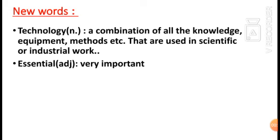Essential is an adjective, means very important. Today, technology is essential because people use it every day.